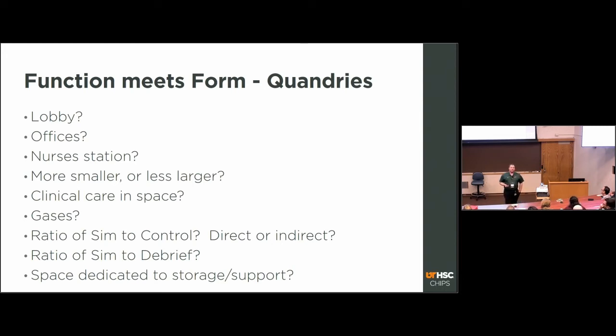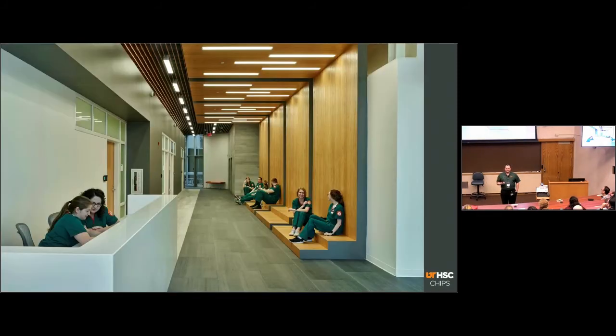And so that was a place where all the students came and gathered before they did their simulation. Here, our lobby looks like this, which you've seen. The architect really liked the idea of creating this wood design to bring a classic element to a very modern building. When I first saw these, I said, what the hell are these?